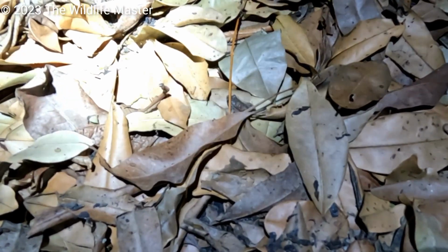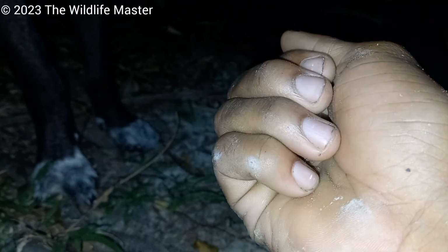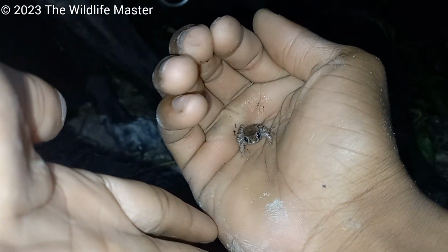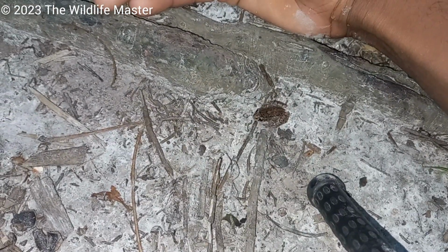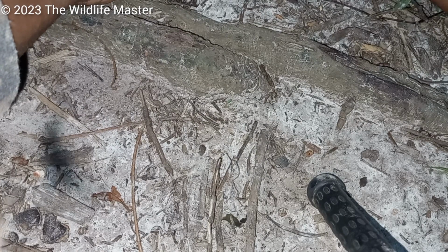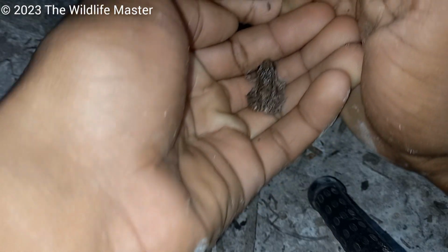Passing through some water here. Found a next lesser tinto frog. Let's see if we can get a closer look at it. Alright. Oh. Scout. Yes, this is the lesser tinto frog. It is one of the smallest species of frogs you could find in Trinidad. Very small, hyperactive frogs.